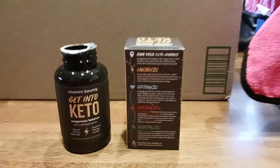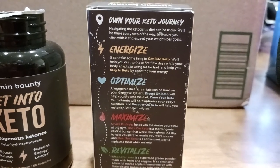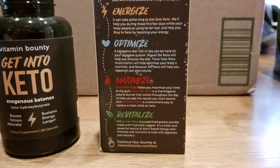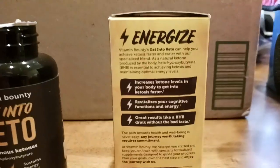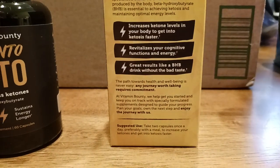I'm going to show you the backside of the box first, so you can take your screenshots and all that. I'm not going to read through all this; obviously, you can read on your own. Take a screenshot, do whatever you've got to do. Then there's the bottom part if you want to see that. Pause the video, you get the idea. And here's another little side label: energize, increase ketone levels, to get you into ketosis faster. So you kind of get the idea there.